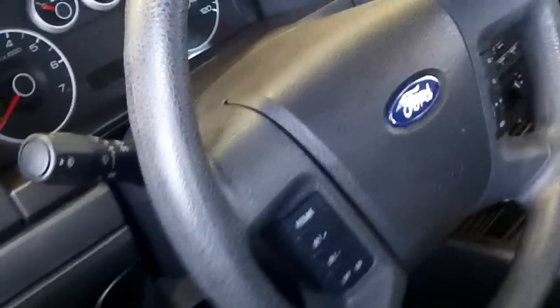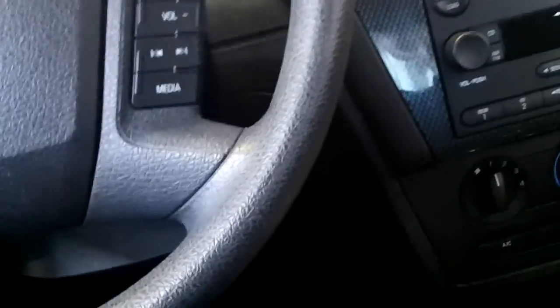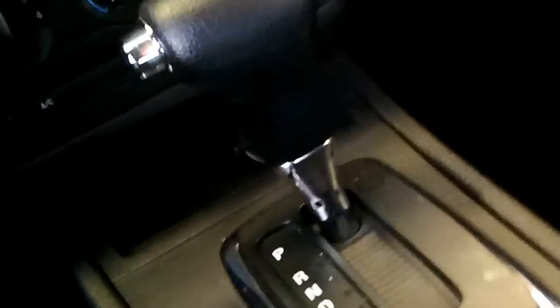And now for a 2007 Ford Fusion. I know this car has over 69,000 miles. And this car has power locks, windows, mirrors, and power tilting driver's seat, but with manual recline. Has a 4-speed automatic transmission with low gear selection.